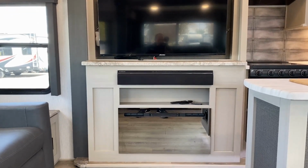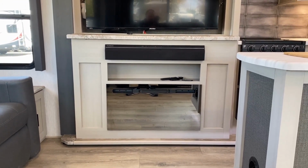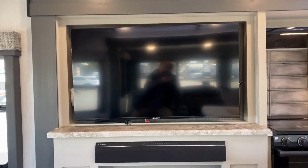Now, down below, we've also got that new mirrored face on the fireplace right there. I've seen some mixed reviews on that. What do you folks do? Do you like that? Do you dislike that? Let's get some feedback back to the factory. Maybe they don't need to worry about giving you a mirror for your feet. Maybe some people like that.